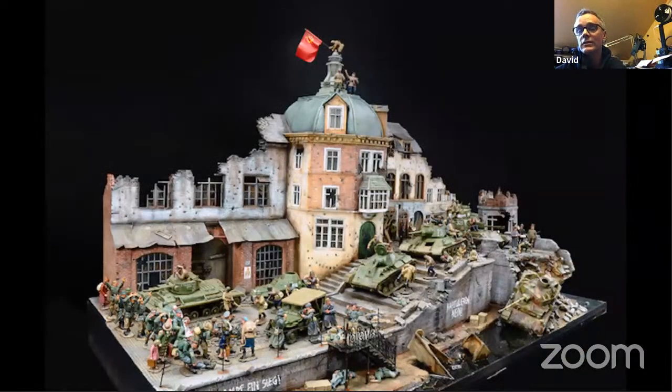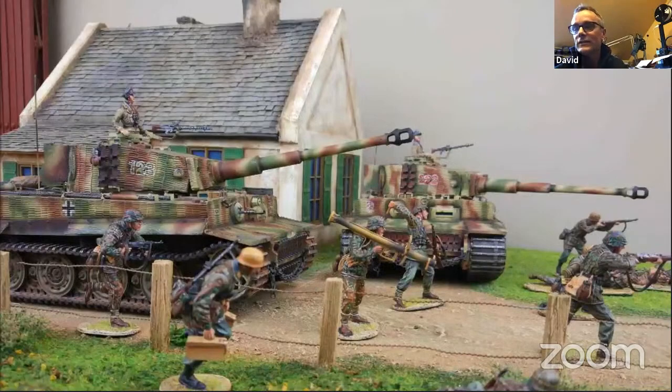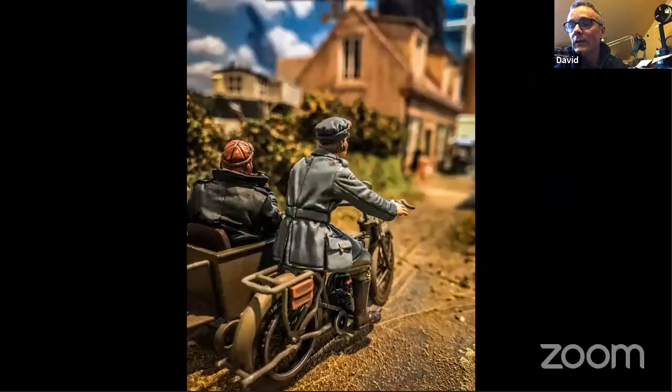That's a fictitious landscape, but based around Berlin. That's a 28 millimeter piece. I did the buildings in the background. Those bricks are all hand carved. Takes ages. Similar sort of thing, that's an American Civil War piece, and that fort in the background is all hand carved bricks as well. A lot of my work seems to be just sitting there, repetitive work.